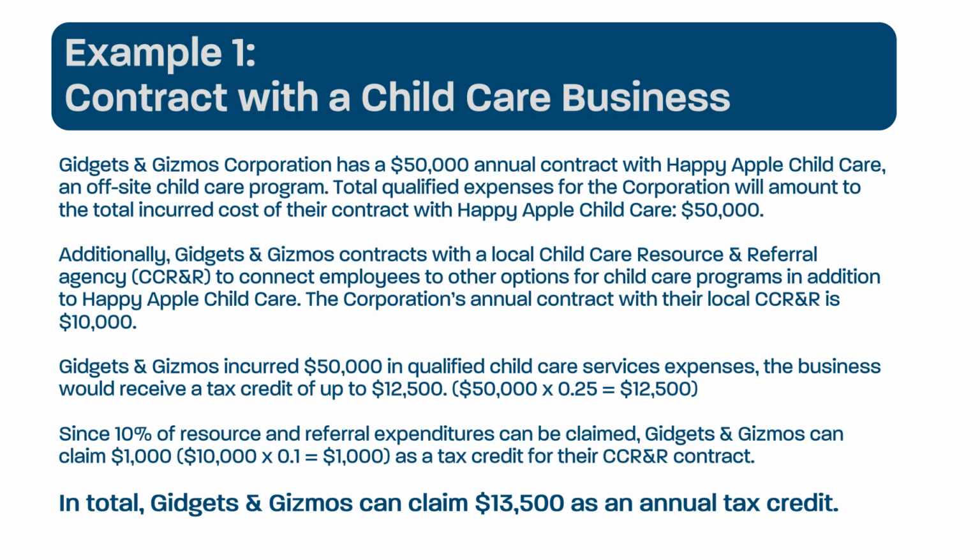Now we will go through some examples of how this credit works. In the first example shown here, the business is contracting with a licensed child care to provide child care services for their employees. The contract is for $50,000. In addition, they contract with a local CCR&R to connect employees to other options for child care. That contract is for $10,000. The tax credit on the contract with the child care provider would be for $12,500. The tax credit on the CCR&R contract would be another $1,000. In total, Gidgets and Gizmos can claim $13,500 as an annual tax credit.